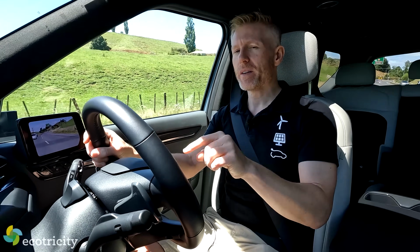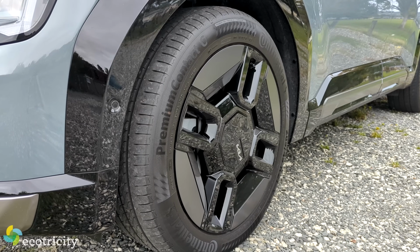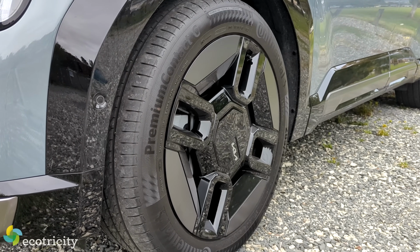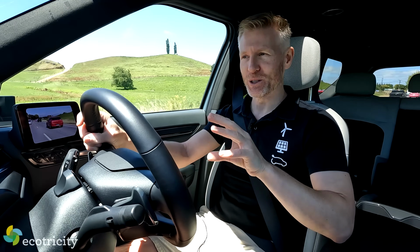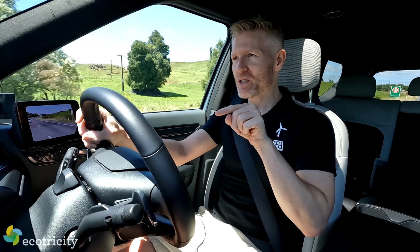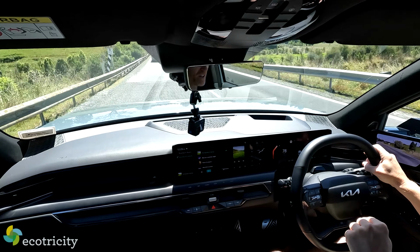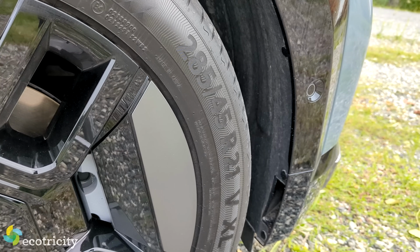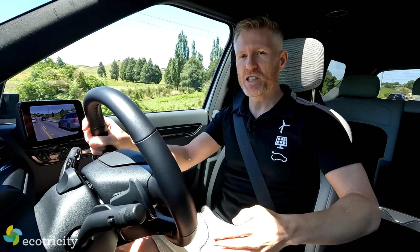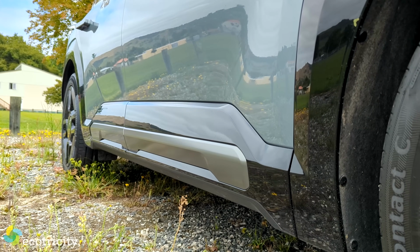Speaking of efficiency though, look at the size of those 21-inch wheels. They're big, they're bold, they're also kind of square. There's a lot of angles on them, and angles don't typically result in good aerodynamics. Kia have told me that yes, they're aware that they're sacrificing some range to have those wheels because they are big and they are boxy. So in order to recoup the energy lost to those wheels, they've streamlined in other places.